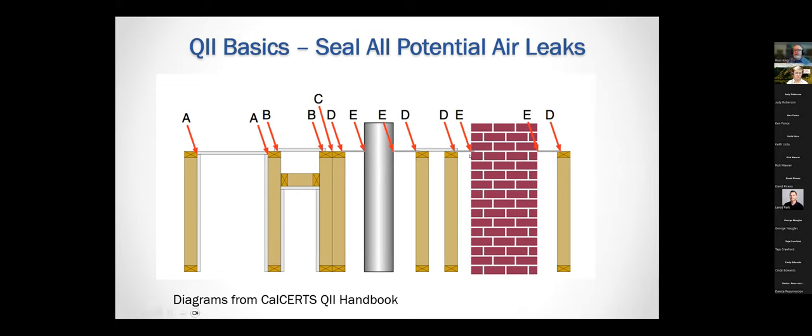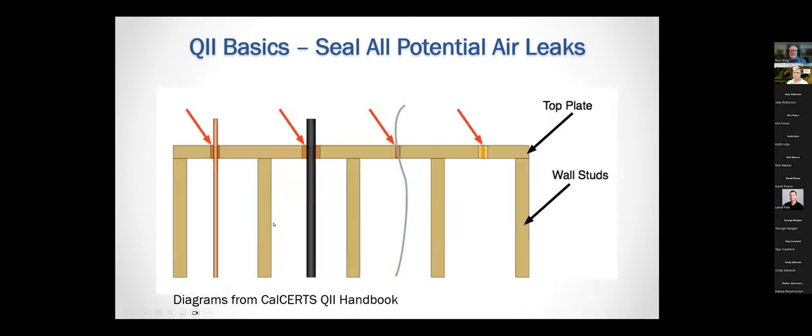Any kind of masonry, chimneys, there needs to be some sort of hard cover spanning the gap between the wood and the masonry, and then it needs to be sealed, okay? So lots of places to seal. Whose job is that? Which trade does that? It's very important that you define responsibilities early in the project, okay?